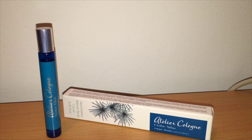I really like it. I think Atelier did a great job here. It's unique. It smells great. I don't get the name. For me, it's just not a cedar or woody scent at all. And I'm really anxious to hear how others view this, because for me, this is pretty far away from what it says. But it really stands on its own too.